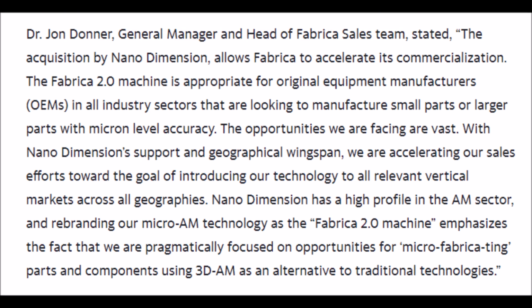The general manager and head of sales at Fabrica Group had this to say about Nano Dimension and them combining resources, and I quote, "The acquisition by Nano Dimension allows Fabrica to accelerate its commercialization. The Fabrica 2.0 machine is appropriate for original equipment manufacturers in all industry sectors that are looking to manufacture small parts or larger parts with micron-level accuracy. The opportunities we are facing are vast. With Nano Dimension's support and geographical wingspan, we are accelerating our sales efforts towards the goal of introducing our technology to all relevant vertical markets across all geographies.